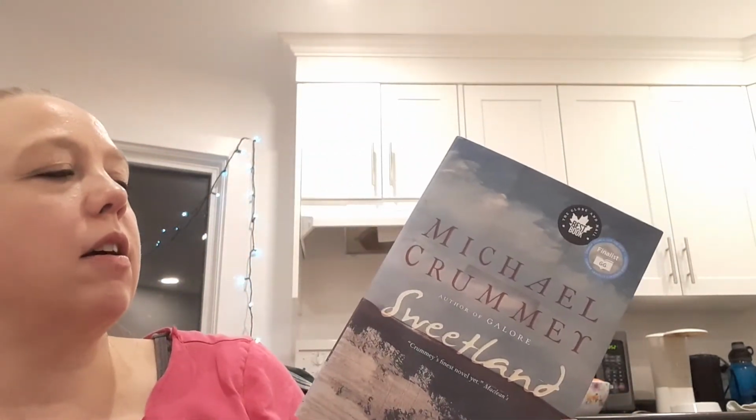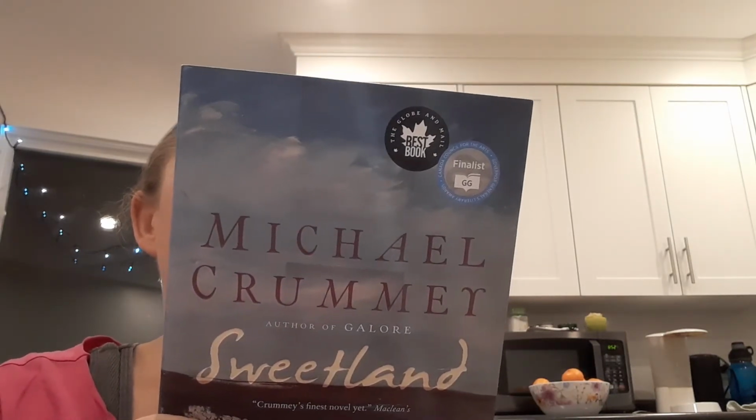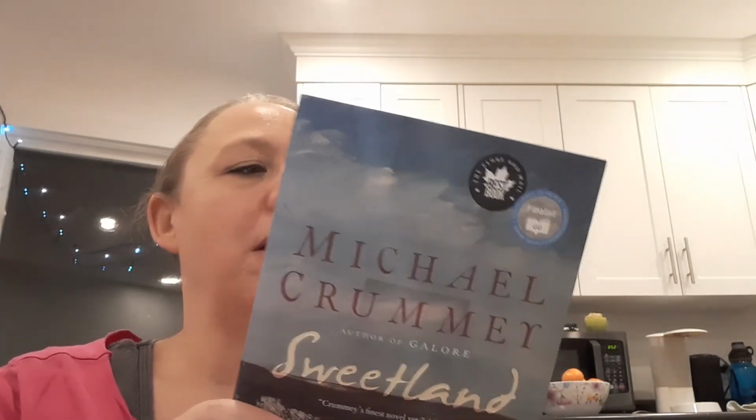Okay, Sweetwater by Michael Crummy. This was up for, I think it was up for the Giller? Canada Council for the Arts finalist for the Governor General Literary Awards and also Globe and Mail Best Books. So this is Canadian and Newfoundland. Other Newfoundland ones. So I got 3 Newfoundland books to read set in Newfoundland. How often does that happen? This probably is the only unwrapping that has books from Newfoundland. Or maybe not. I don't know.